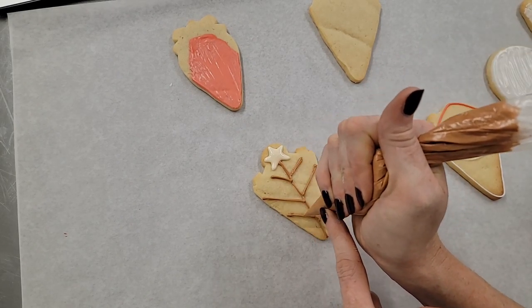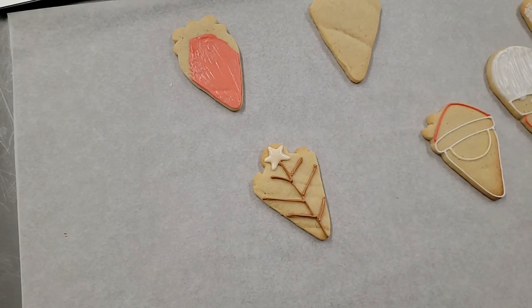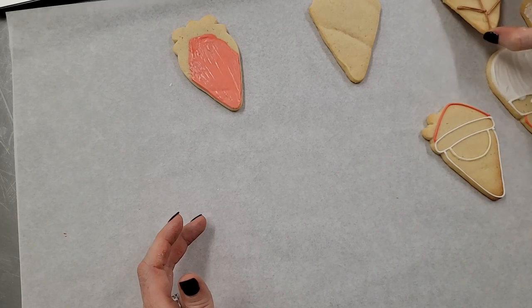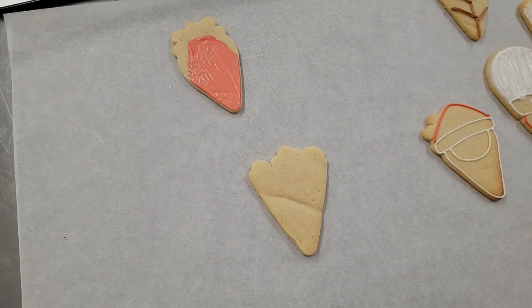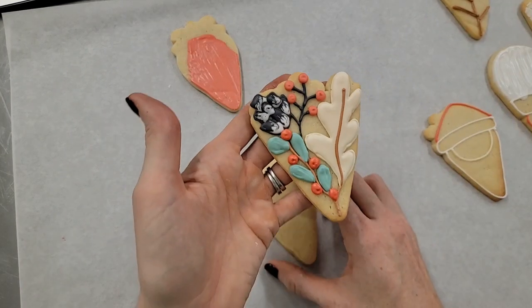This one right here is probably going to be the most tedious cookie, by the way. It comes out cute, but it takes a lot of hand strength because you are piping lines on it and your hand will start to cramp. It's okay though. We're all in this together. You're not the only one. All right. This one is going to be our pretty little floral arrangement.